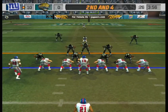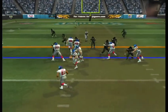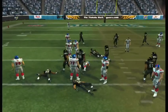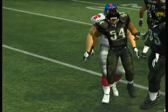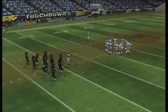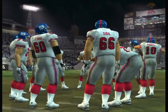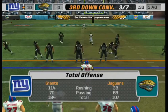Barber, the lone back. Shianko, the motion man. Tucks it away. Peterson brings him down at the 27. Barber battles his way forward for what appears to be a 2-yard pickup. On third down, they need to get it to the 26 to convert.